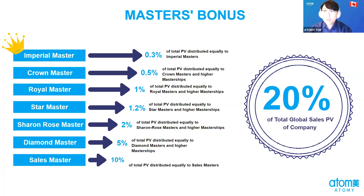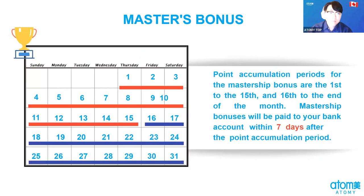Otherwise, if it was a regular company that wants the people at the top to make the most money, it would be the other way around, right? 10% would go to the Imperial Master and the rest would not get much. But Atomy cares about people at the bottom, and that's why they created the semi-sales master program. The mastership bonus is applied when you have your business and do the mastership challenge from the 1st to the 15th and the 16th to the end of the month, right? And the mastership bonus will be paid to your bank account within 7 days after the point accumulation period ends.